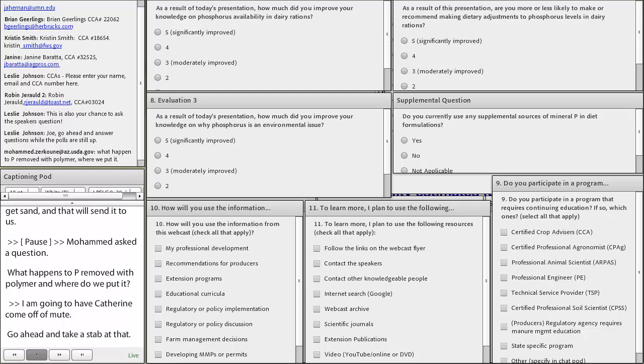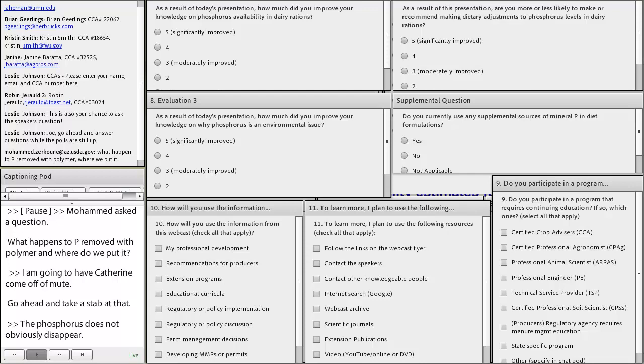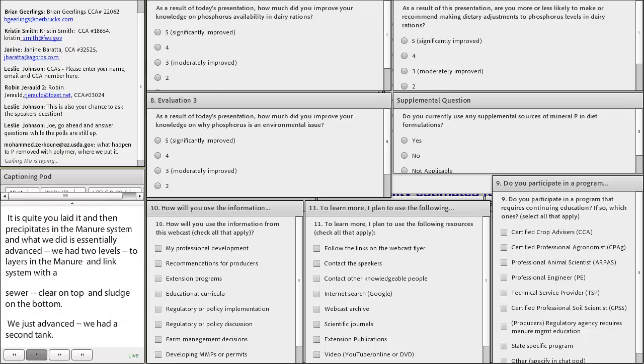Mohammed, the phosphorus obviously does not disappear. It is coagulated and then precipitates in the manure system. What we did essentially is we then advanced. We had two layers in the manure handling system, a very clear supernatant on top and a very concentrated sludge on the bottom. We had a second tank. We advanced the clear liquid to the second tank, pumped the sludge out, and we land applied it.